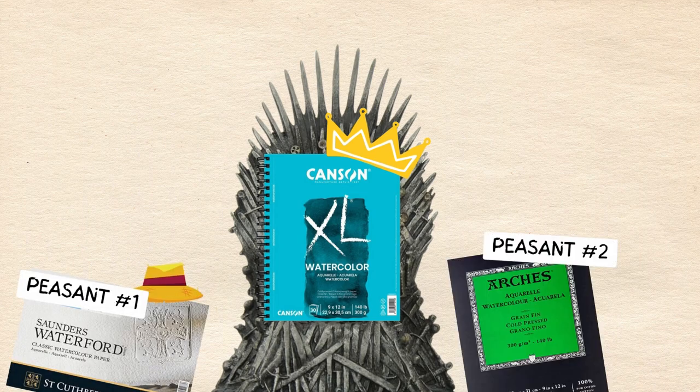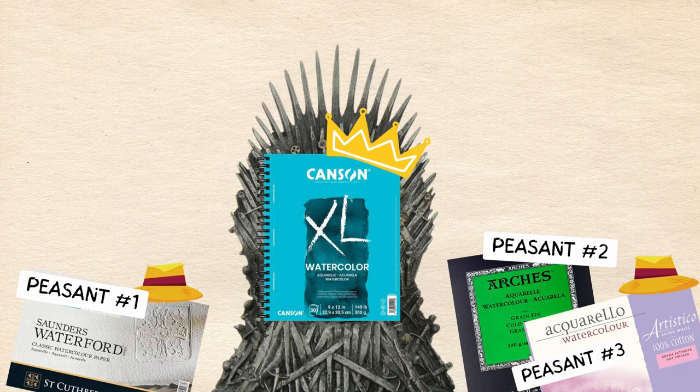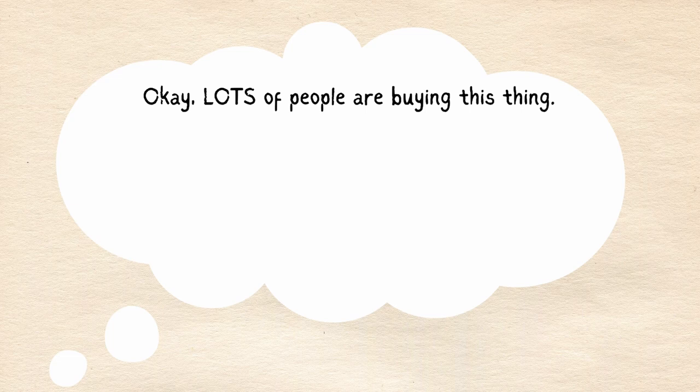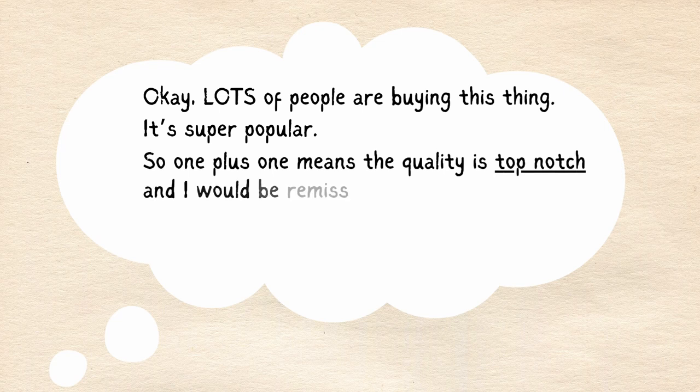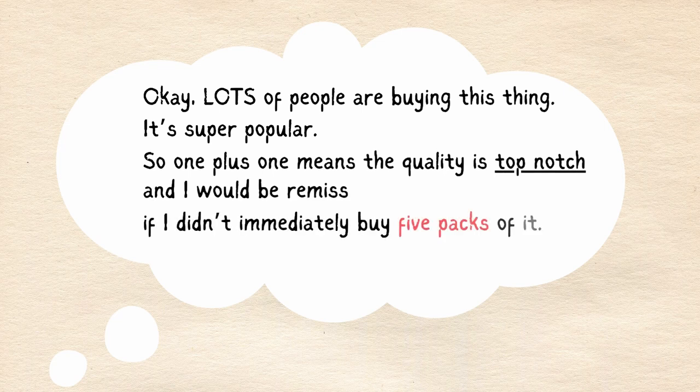I wasn't even aware of Arches or any of the other cotton papers and what the difference between pulp and cotton was. I simply thought, okay, lots of people are buying this thing. It's super popular. So 1+1 means the quality is top notch, and I would be remiss if I didn't immediately buy 5 packs of it. Because that's, you know, definitely how the world works.